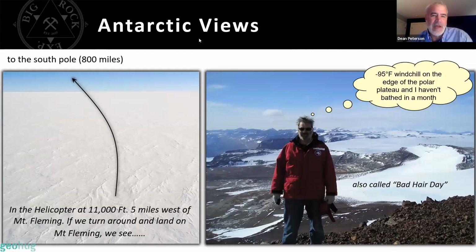A couple more Antarctic views. We're up high in the helicopter, 11,000 feet, looking west, or 5 miles west of Mount Fleming, which I'll show you on a map in a minute. And this is the ice sheet. This is what it looks like. It's 800 miles to the South Pole, and you're just going up, up, up.